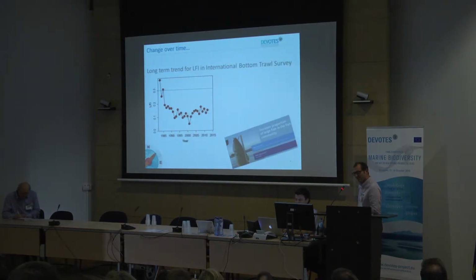And this is what it looks like. Well, we've looked at the uncertainty as well, but I haven't plotted that here for simplicity. So in the early 80s, we had these values around about 0.3, which has then fallen considerably since. And some have said that since 2000, since that low in 2001, there might have been an increase. And there were some papers suggesting this, and then others arguing against it.